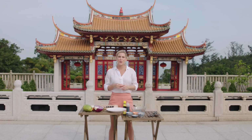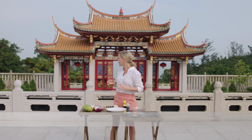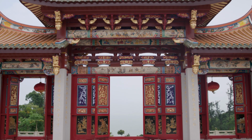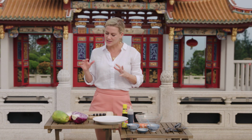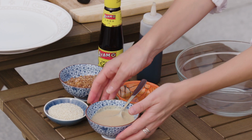I'm lucky enough to be cooking at Armagh Temple, which is on Colawan Island. This temple is spectacular. The architecture is gorgeous, but also has a spectacular view of the sea. Now I'm going to do a very similar salad to a prosperity salad that has a combination of lots of vibrant vegetables. I'm going to start with the dressing.